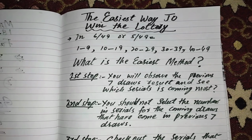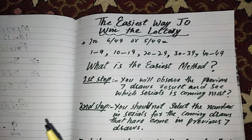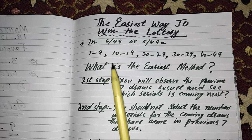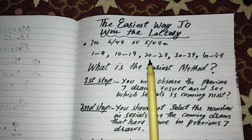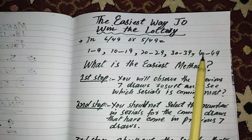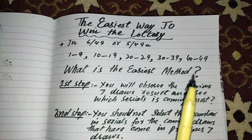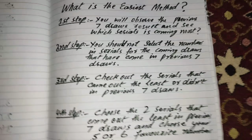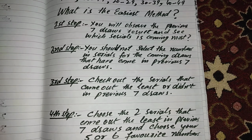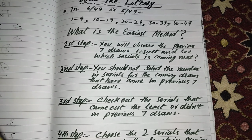Friends, in the 649 or 549 game, there are 5 serials: 1 to 9, 10 to 19, 20 to 29, 30 to 39 and 40 to 49. Now what is the easiest method for your jackpot winning? There are 4 steps. Please look carefully, and I will also give you an example for your better understanding.